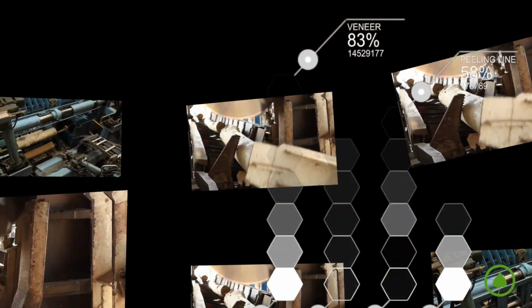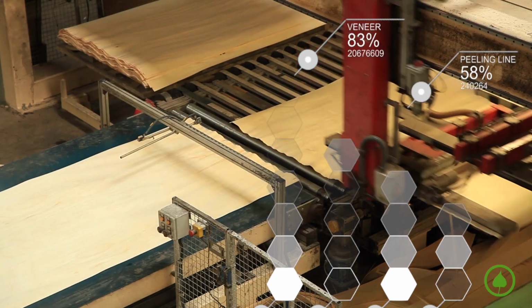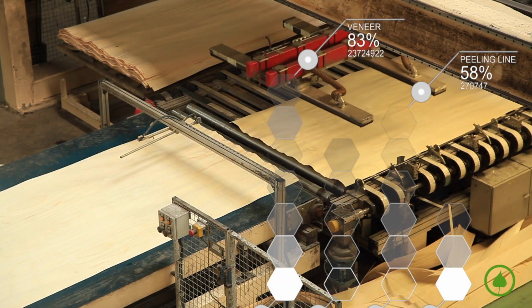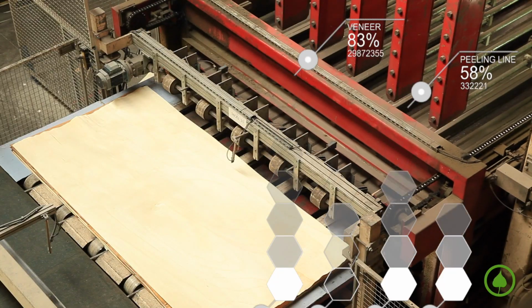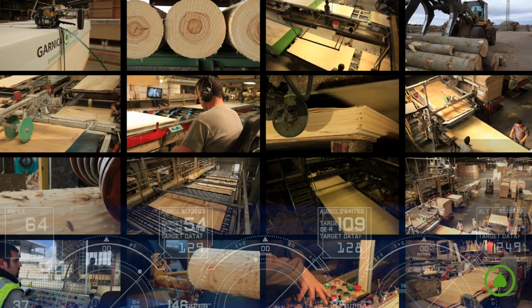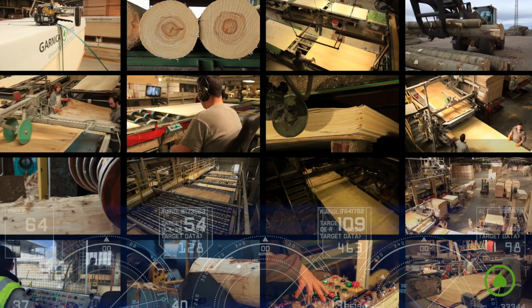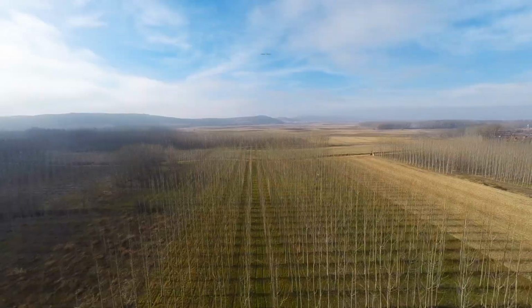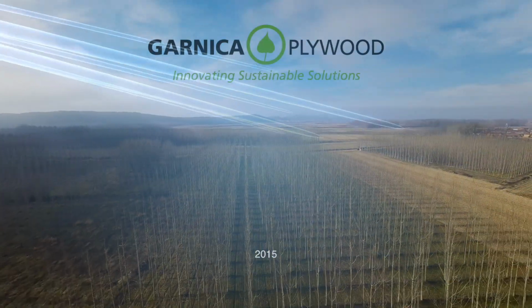We continue to grow, and by the end of 2015, a new press line will produce more than 300 meters cubed per day. Garnica Plywood Group's short-term plan is to increase the production of veneer by incorporating yet another peeling line and expanding more drying capacity. Garnica Plywood, leader in poplar plywood production.